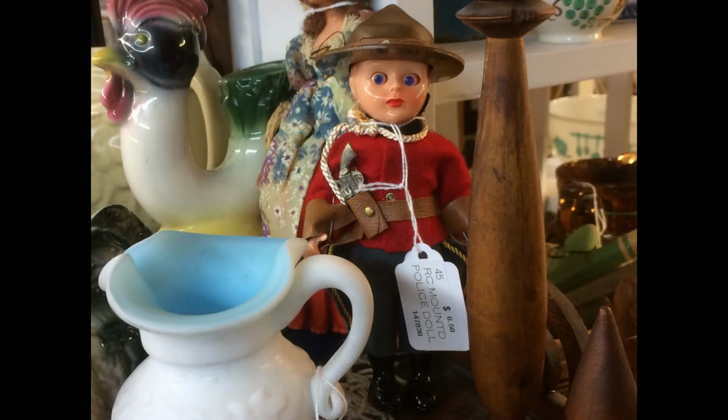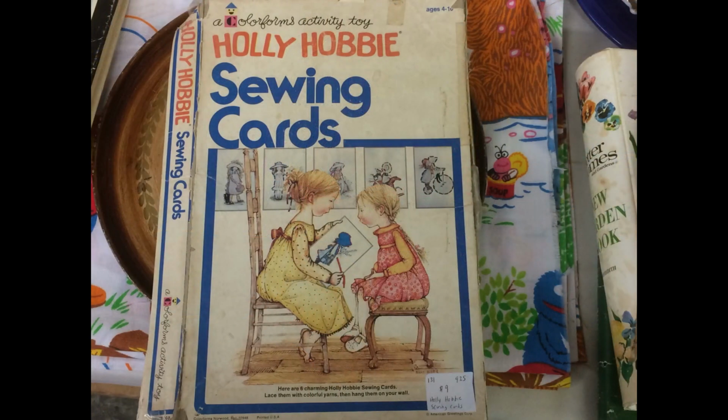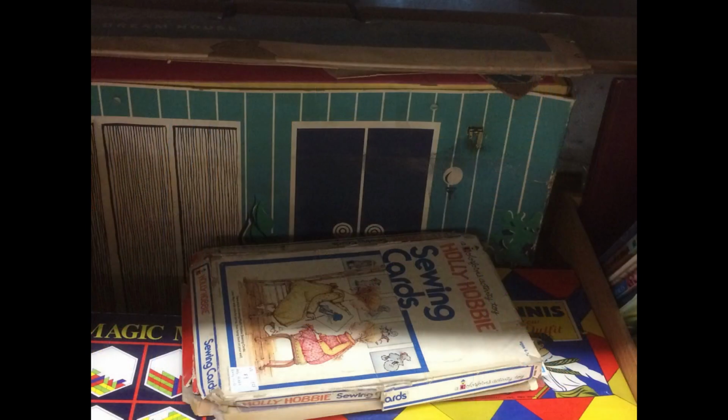Here's a hard plastic Royal Canadian Mountie doll. Can't go wrong for $6.50. He still has his tiny gun. Check out this set of Holly Hobbie sewing cards. I used to love little craft projects like this when I was a kid. And look what I spotted way under the table. Barbie's Dream House. I didn't drag it out since I wasn't going to buy it, but I get excited just seeing the box.